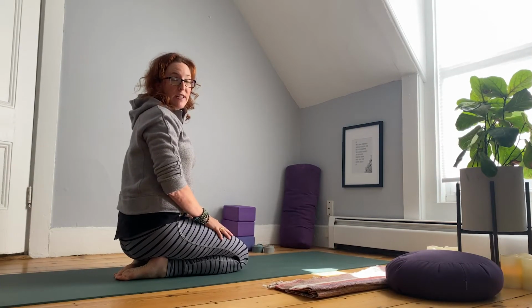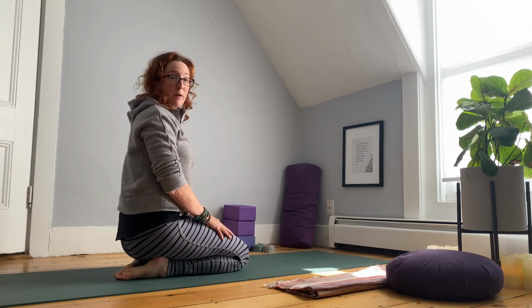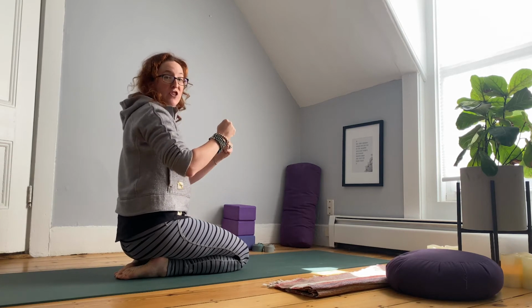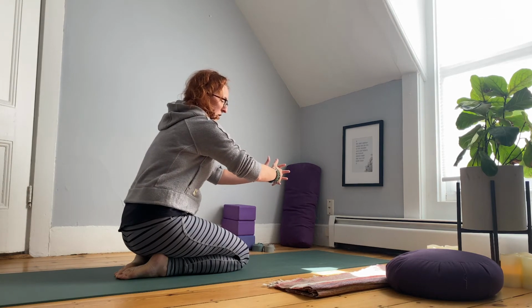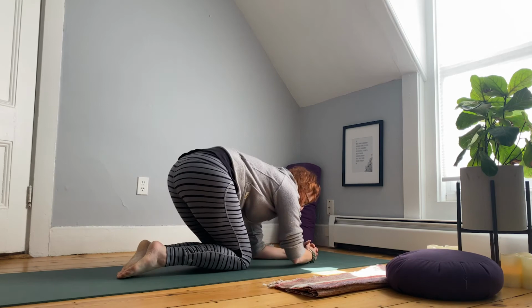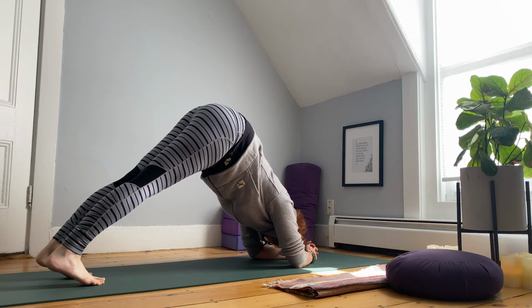Another active version of an inversion can be Dolphin, and this is actually a really good preparatory pose if you're learning how to do handstand. It looks a lot like downward facing dog, except you're down on your elbows. The more that you walk your feet in, the more you're going to feel that pressure up into your shoulders. So take good caution if you've had any shoulder injury or neck injury as you try this pose. I'm going to make a triangle with my arms and then interlace my fingers and set them on the mat. And then I'm simply going to straighten my legs, coming into that downward facing dog pose.